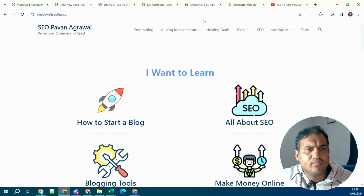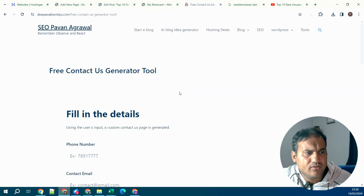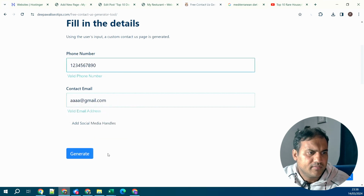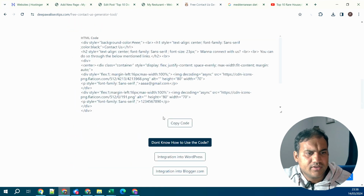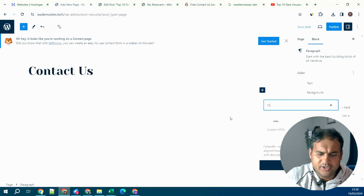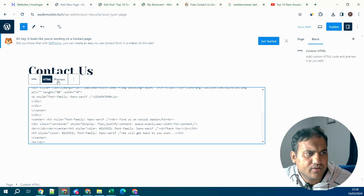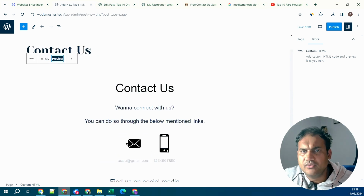Now if you don't know what to put in the contact us page, you can go to our tools. You will see contact us page, how to create it. So I will say my phone number is, say, 123, contact email is some dummy, then add social links. Whatever your social links are, you can add them, and then you can generate. Now this is the code. You copy the code over here in the plus, all the instructions are there. Just click on HTML. You will see custom HTML. You just paste the code, and over here you see the preview. You will see all the details are added automatically in a quite natural way.